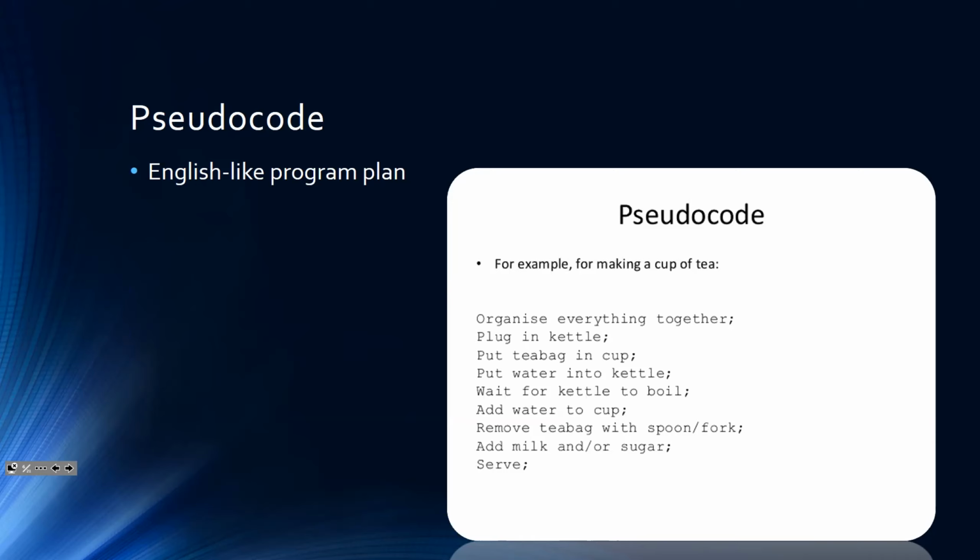Now, making a cup of tea, we could probably remember, but when we're talking to people about specific processes that are important to their company, we really need to document it because otherwise we'll forget. So that's pseudocode. It's like code, but it's pseudo.